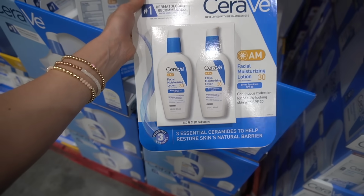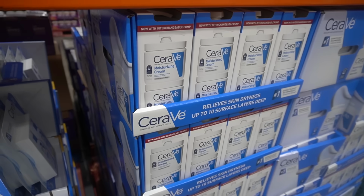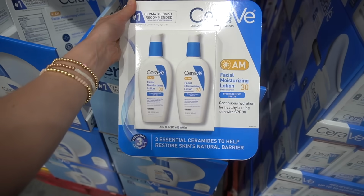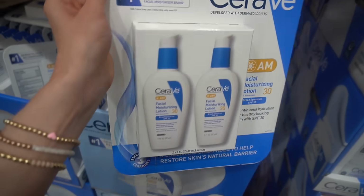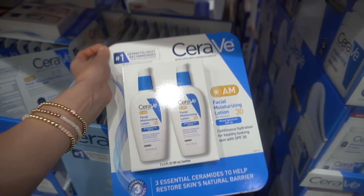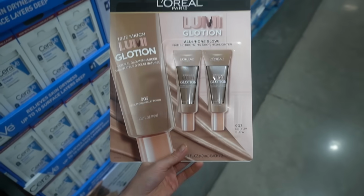This is a new addition here, the CeraVe AM. They've always had, of course, the moisturizing cream and the pump and the lotions, which I love. This is a hybrid sunscreen, so it has zinc and some chemical filters for broad spectrum protection. Not completely chemical free, but better than an all mineral. It does have niacinamide and ceramides, of course. I believe this is a new addition here too.